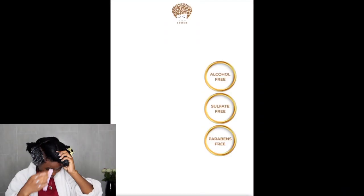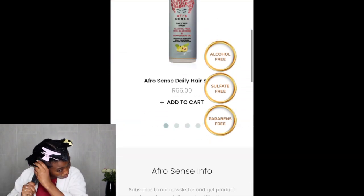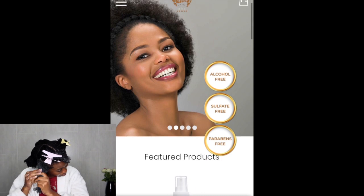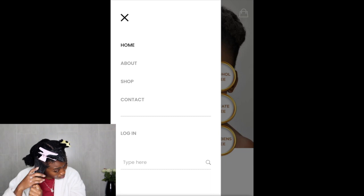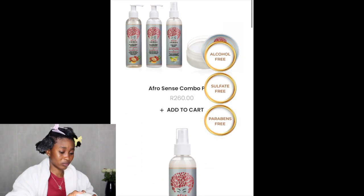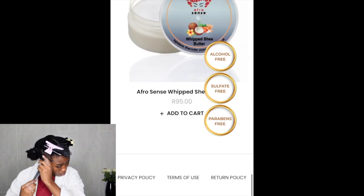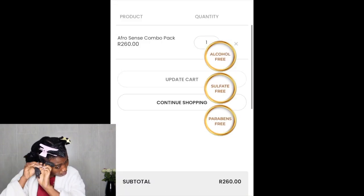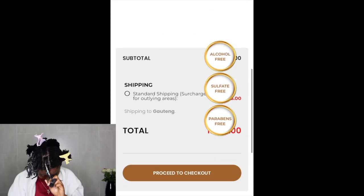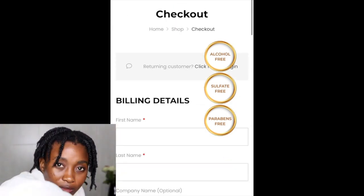So this is how it looks, and I want you to take note of those 3 golden circles that say alcohol-free, sulfate-free, and paraffin-free, because these 3 circles are there everywhere, and I think this is a mistake that Afrosense is not aware of as of yet. I struggled to place my order on my phone. I had to move to my laptop, even when you try to check out and have to fill in billing and all that kind of stuff, it's there with you, which makes the shopping experience very uncomfortable, honestly. So please, Afrosense, fix that.